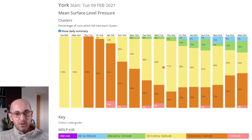Again, it adds credence to the theory that we're going to be pretty close to that border between the cold continental block and the milder Atlantic air mass, which is going to be trying to push right across the UK. So it really flags up the uncertainty, and it suggests how small changes to those pressure blocks could well have very big impacts on the weather which we experience in the UK during the middle and second half of February.